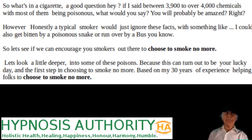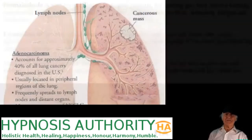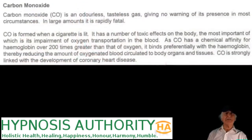And what about carbon monoxide? CO is an odourless, tasteless gas, giving no warning of its presence in most circumstances, and in large amounts it's rapidly fatal. So this is your carbon monoxide for you. Carbon monoxide has a chemical affinity for hemoglobin over 200 times greater than that of oxygen. It binds perfectly with the hemoglobin, thereby reducing the amounts of oxygenated blood circulated to the body organs and tissues, a cause of coronary heart disease. So there we go.